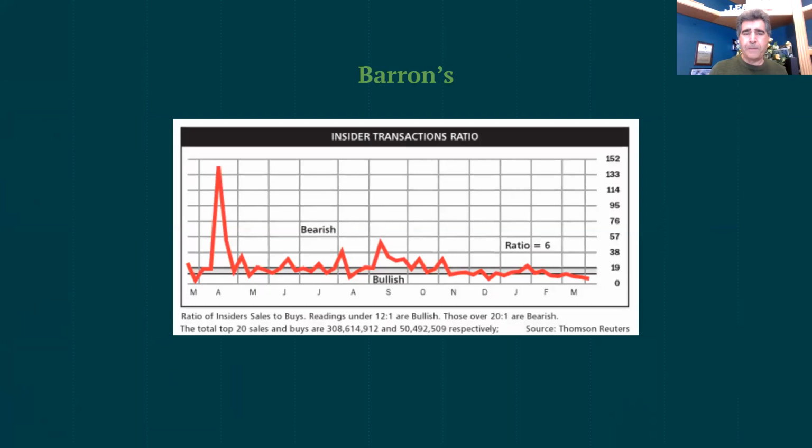and free, actually. So before we go specific to those, every Saturday when Barron's comes up with their publications, they look at something called the insider transaction ratio. And as you can see, if the reading is under 12-1, that's bullish. So again, they're looking at the insider sells, so 12 sales per 1 buy. As of last Saturday, the 26th, the ratio was 6. So that was bullish. And when it's over 20-1, right above this line, that's basically sales to buys at 20 times. So that's bearish.